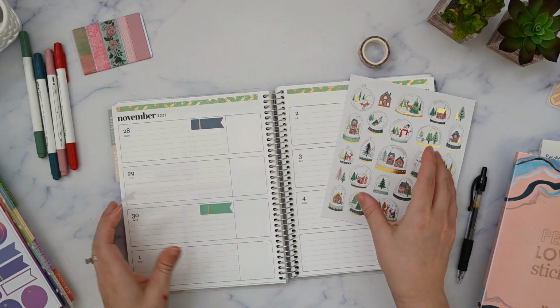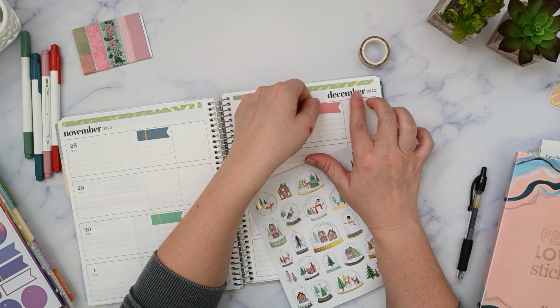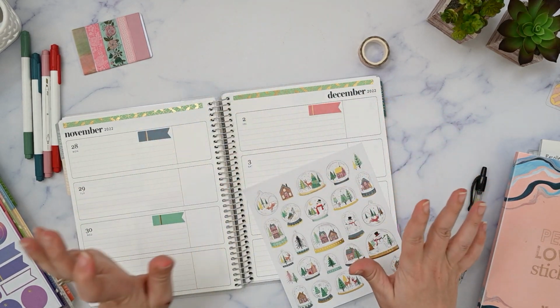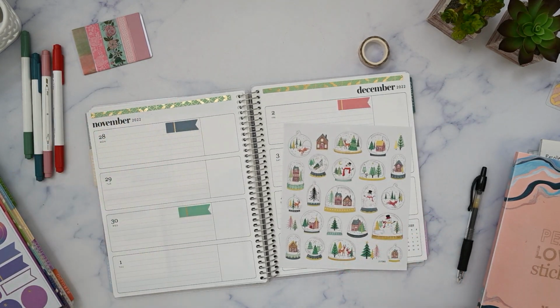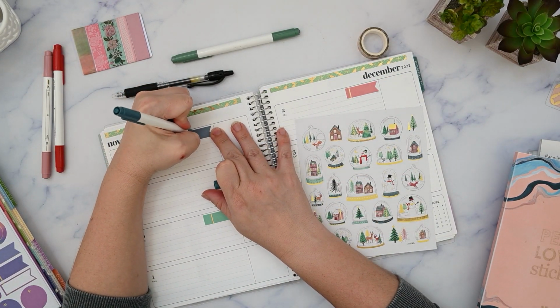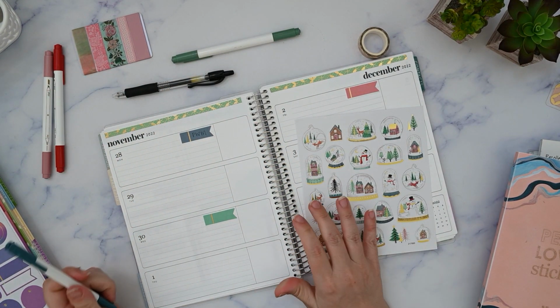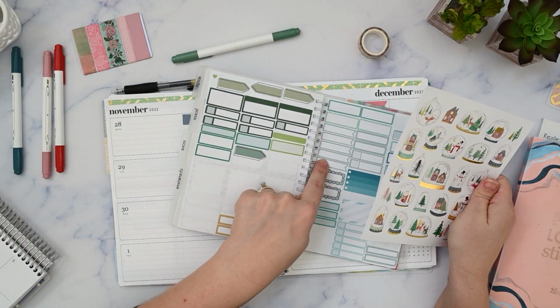This sticker came from the back of my Color Blends planner. It's slightly different, and I don't notice that until later, but if you can see where the gold stripe is, it's different, but that's okay. I'm writing in the video with this matching pen, and I'm not really sure how I like it, but I end up using the other colors later.